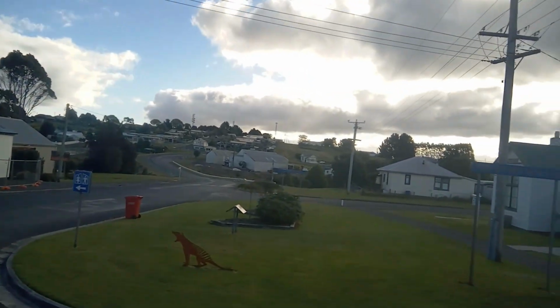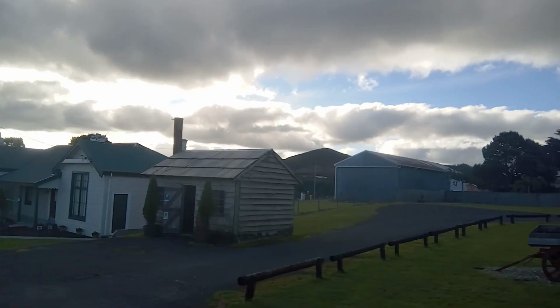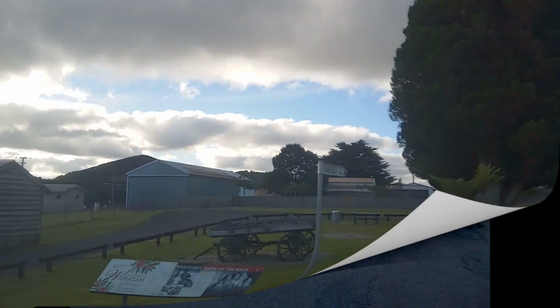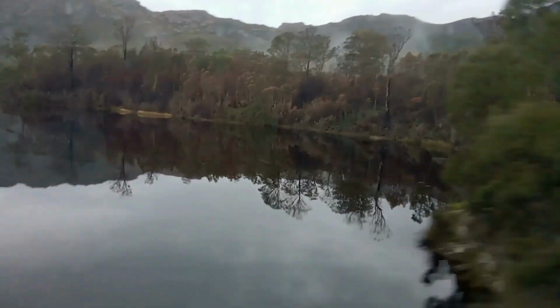It is a pretty sleepy sort of town, population around 250 people. Here's a snap of the bus whilst we were waiting for some more passengers. Down the road, 95 kilometres from Queenstown, we go to the next settlement of Tulla.